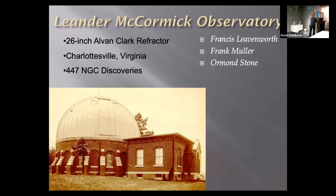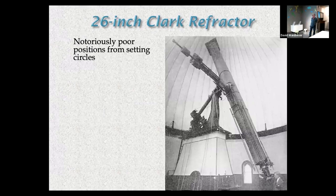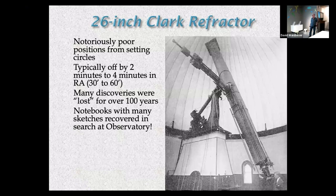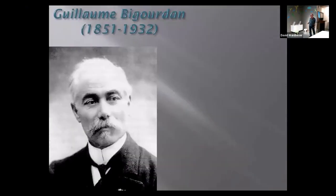There was a large observatory in the US that was responsible for a number of discoveries. One is in Virginia, called Leander McCormick, and they had a 26-inch refractor right there. And that's been, I think, restored. They had very poor positions that were often off by half a degree to 1 degree. And a lot of their discoveries were considered lost. No one knew where they were. And someone on the team searched in the observatory library and actually found notebooks with sketches. And using those sketches, our NGC project was able to find the objects that were discovered.